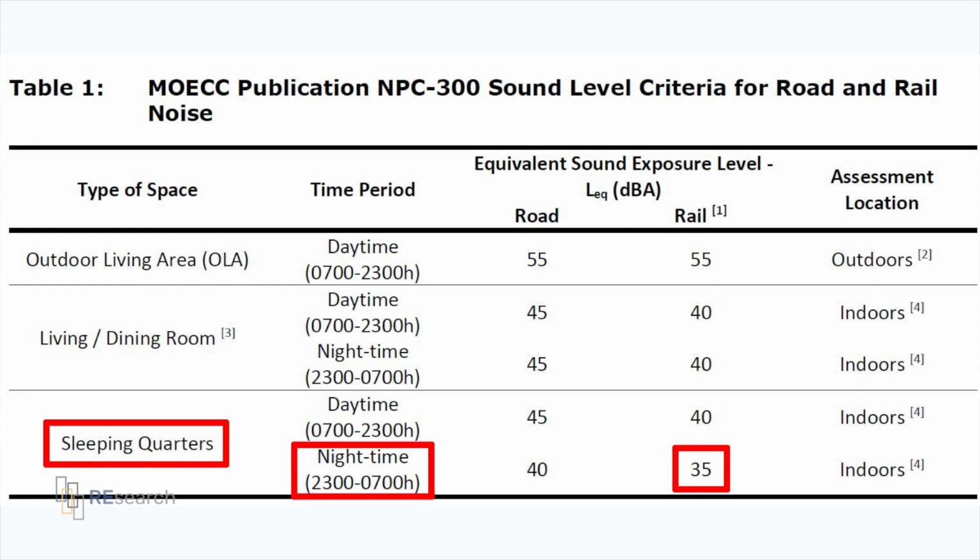For this reason, the developer likely had to upgrade the curtain wall system to ensure that the thresholds are not exceeded, and having operable doors for the balconies would put that at risk.